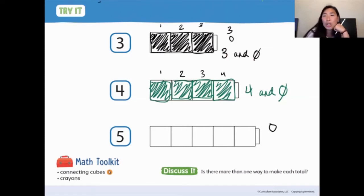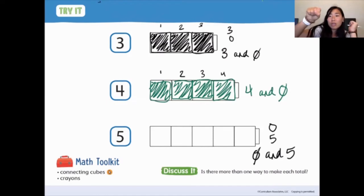I have 0 cubes colored in. How many are white then? 5. Nice job if you really get that. So I colored in 0 cubes, but that still left 5 white cubes. So my 2 numbers are 0 and 5 make 5. And again, you can show that on your fingers. 0 on this hand, 5 on this hand. You put them together, you get 5.